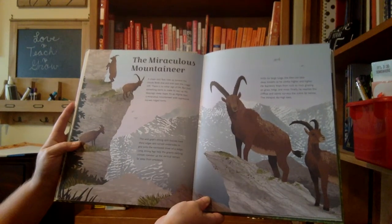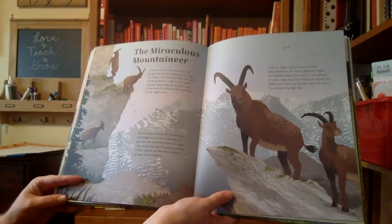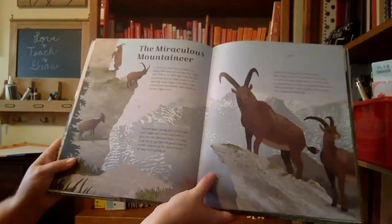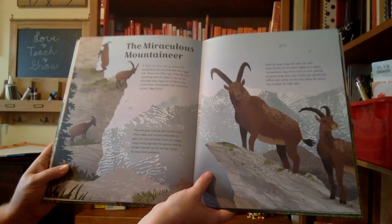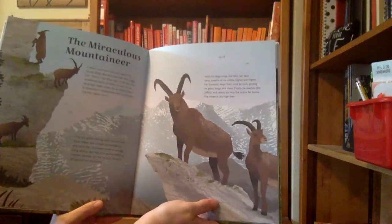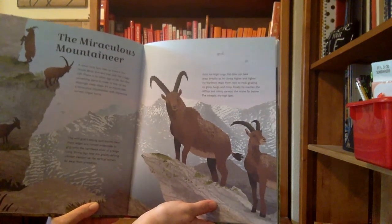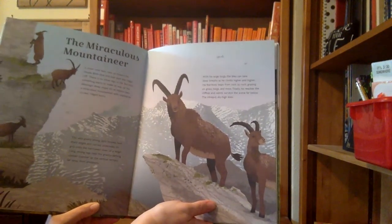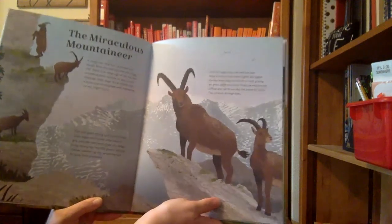a miraculous mountaineer with impressive curved ridged horns. This wild goat's strong, splitting hooves have sharp edges and curved undersides to grip onto the narrowest sliver of a ledge. Long, strong legs help these gravity-defying climbers clamber up vertical terrain, far away from predators. With his large lungs, the ibex can take deep breaths as he climbs higher and higher. He fearlessly leaps from rock to rock, grazing on grasses, twigs, and moss. Finally, he reaches the cliff top and calmly surveys the scene far below, the intrepid sky-high ibex.